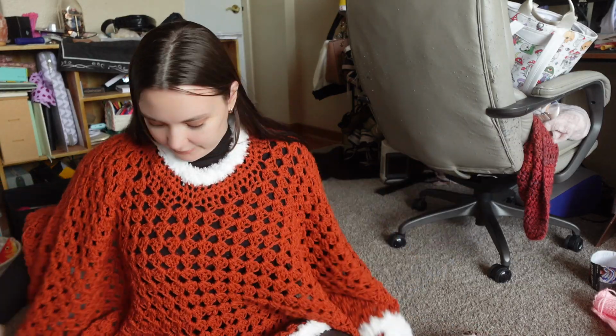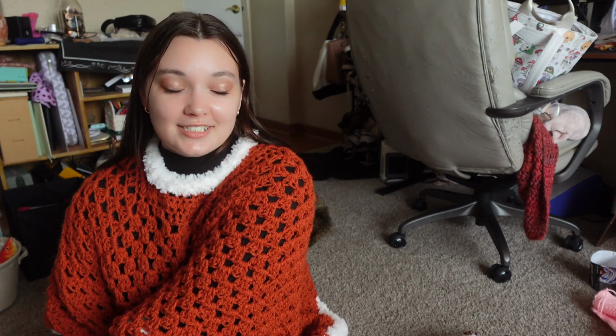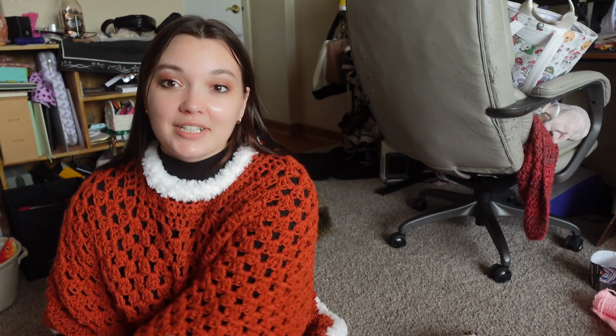Also, the fit was definitely a crowd favorite. A lot of people were complimenting me and saying how much they really liked this, and it just made me more motivated to get the pattern done for you guys and get the tutorial out. I do have it started, but it is obviously not finished yet.